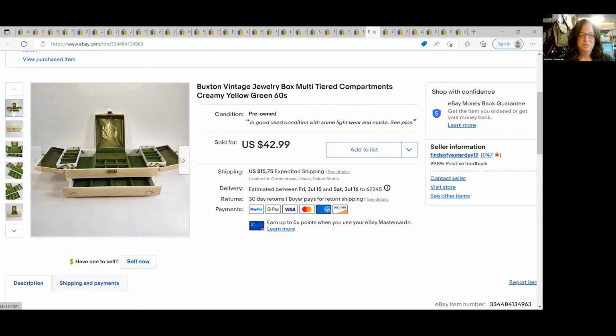It sold for $42.99 and I paid a dollar for it at a rummage sale. So my profit on it was $43.77. And that was just because of the difference in shipping probably.